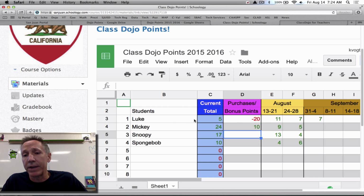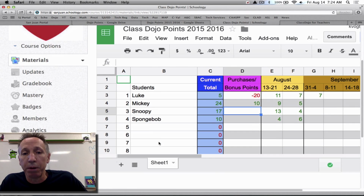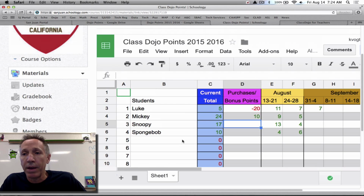So this link is in here. You will only be able to see it. You're not going to be able to change it. Your first names will be over here, so you can see how many points you've got going on the whole year. And hopefully that takes care of it. If you have any questions, let me know. But keep earning those Dojo points and save them for something that you really want.